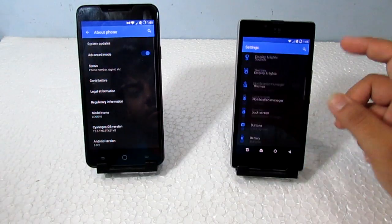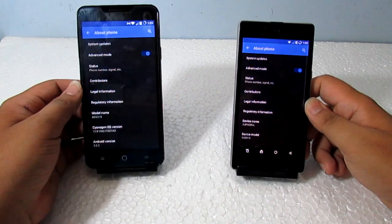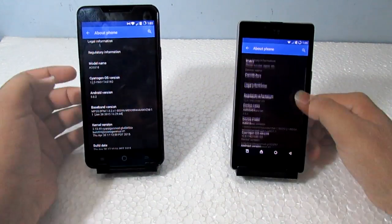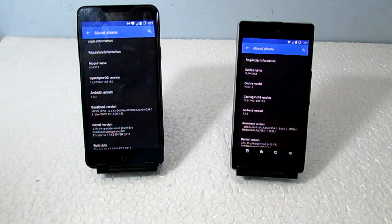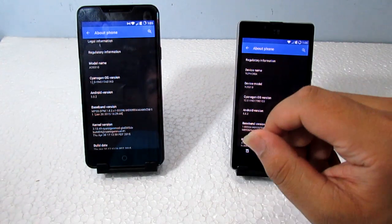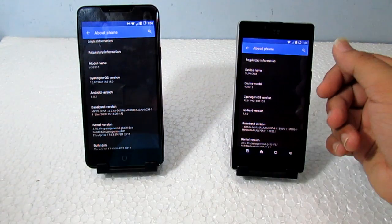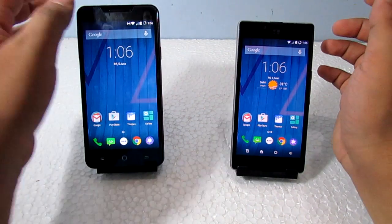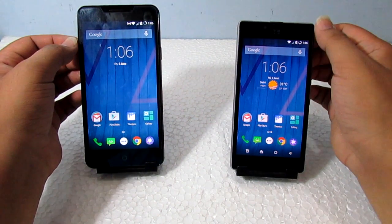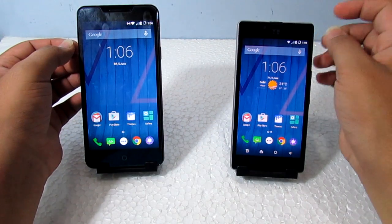As you can see, the default theme and everything is the same on this phone, and both are running on Android 5.0.2. So from a software point of view, you won't really find a very big difference. A couple of things would be missing, but the difference is not very much. According to me, if you are looking for a phone under 10k, you should be going for the Yureka compared to the Yuphoria. If we talk about the weight, this phone comes with 151 grams with battery, and this phone weighs 143 grams with battery.